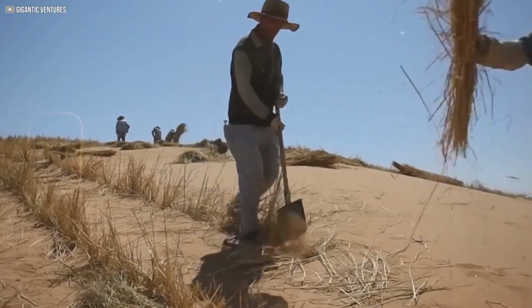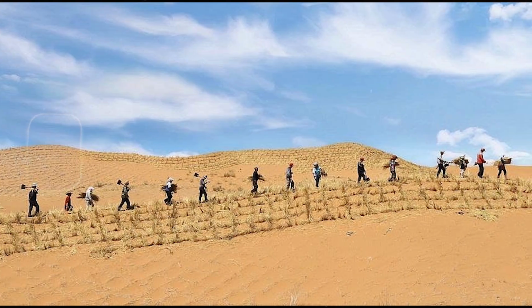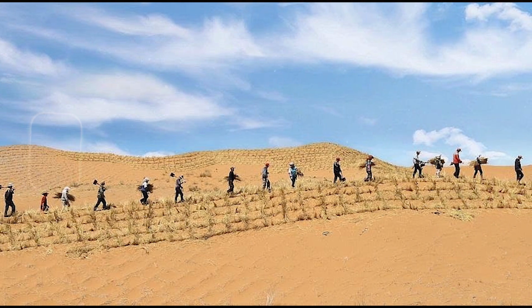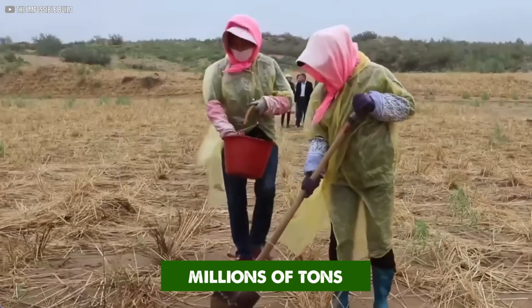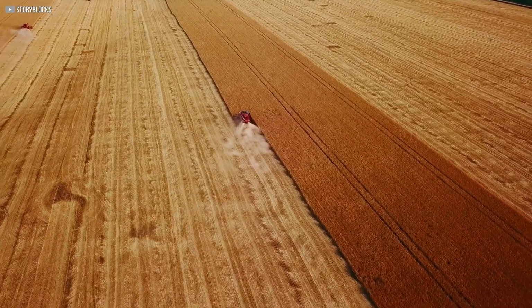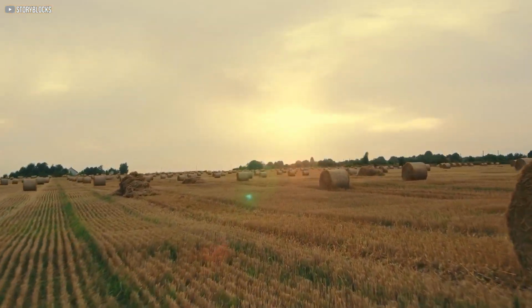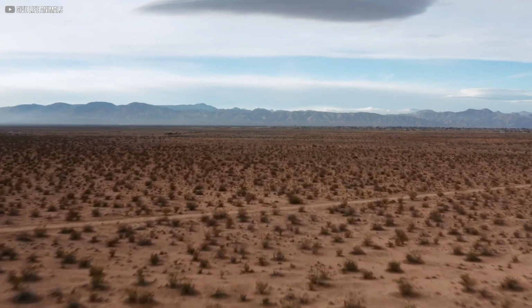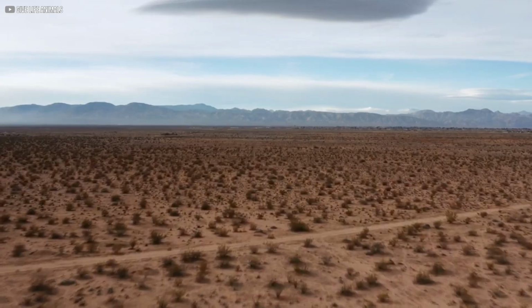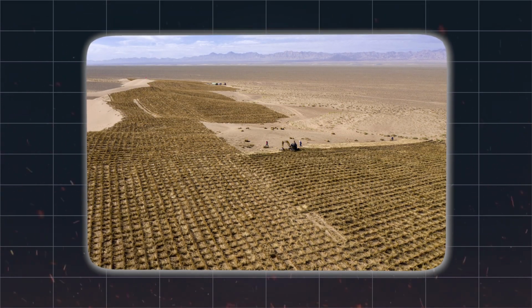What once began as a small experiment to stabilize sand dunes has now evolved into a comprehensive, country-wide initiative. The scale of this project is nothing short of massive. In recent years, millions of tons of straw have been collected from agricultural fields across the country. In fact, China collects more than 1 billion tons of straw each year from its vast farmlands. This surplus of straw has become a valuable resource in the fight against desertification, with the government investing in large-scale operations to distribute it across some of the most desertified areas in the country.